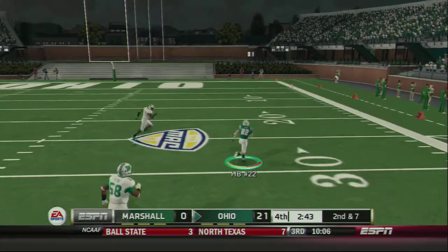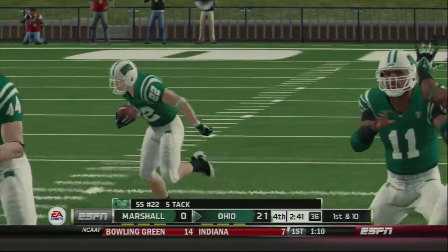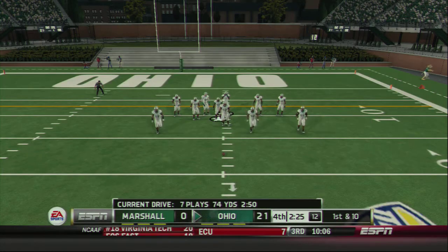He's at the 40. That tackle could have saved a very big play. So it's 1st and 10 after the big run.